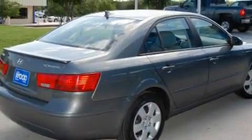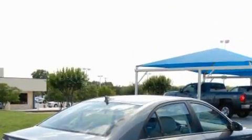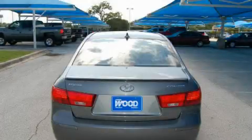Its top features include a digital information center, a CD player, an anti-lock braking system, side impact airbags, and this vehicle has fewer than 31,000 miles on the odometer.